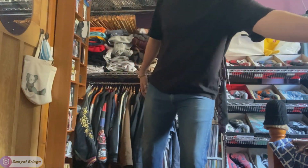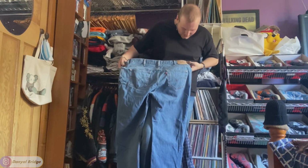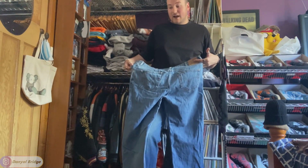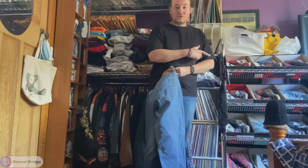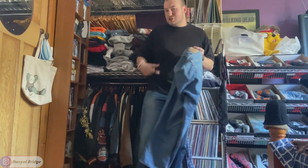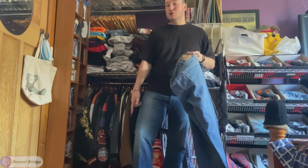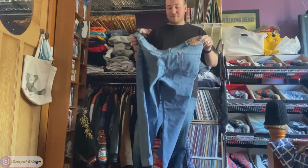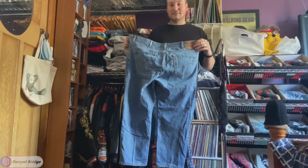So we'll move into the second pair that I'll be showcasing to you guys, which is the 504s, but the 504s with the biggest size. So the 504s I showed you at the start were a 40 waist and a 32 length, I think they were. These are a 42 waist, 32 length. So let's see how it fits. I'm sure these are going to fit quite well. Let's see how these 504s look on body.